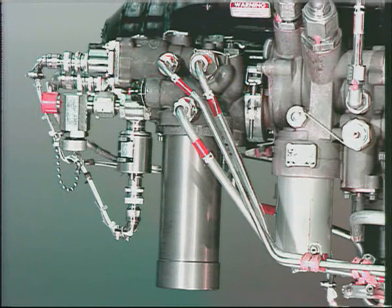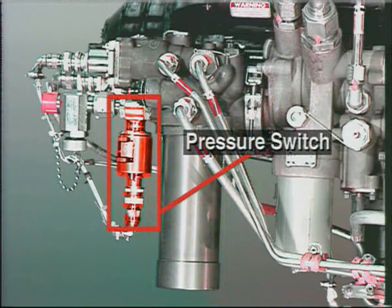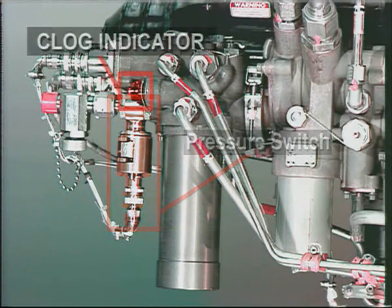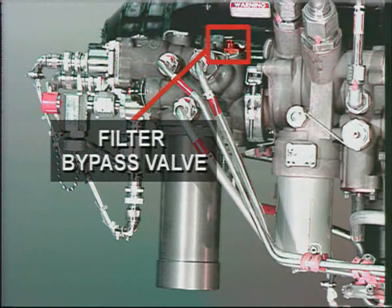Fuel from the APU supply line enters the inlet section of the fuel control unit at the low-pressure fuel filter, which is installed on the bottom of the fuel control unit housing. The fuel pressure is monitored by a pressure switch installed at the fuel filter inlet. The low-pressure filter system includes a clog indicator for condition monitoring and a filter bypass valve to protect the system.